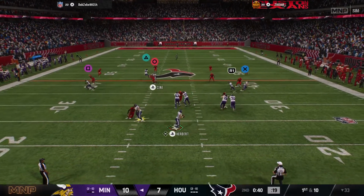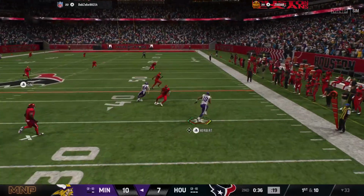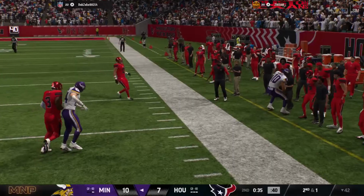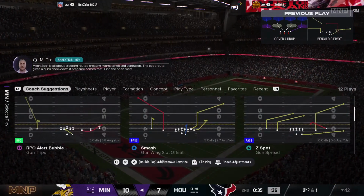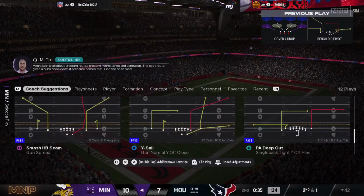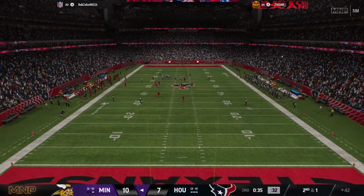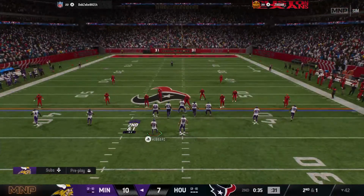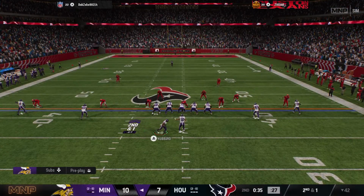First and 10, Herbert. Forced out to his right. He tucks it and takes off. And he's out of bounds just past, looks like the 40-yard line. Well, the QB made something happen and got some yardage when the play didn't develop right, and even got himself out of bounds to avoid a hit. The only negative at all is he couldn't quite get the first down. Nice spot here for the offense. It's 2nd and 1.